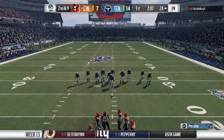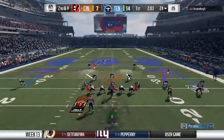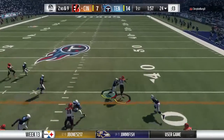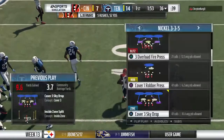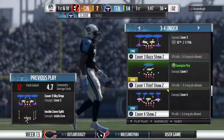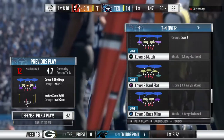See if they stay on the ground for second down. Here's Bernard. And they're able to get this one across the 35. 12 yards that time and a Cincinnati first down. Getting the sense, Charles, they're going to put a big emphasis this afternoon on the run game. And why not? What we're seeing so far, it's working pretty well for them.